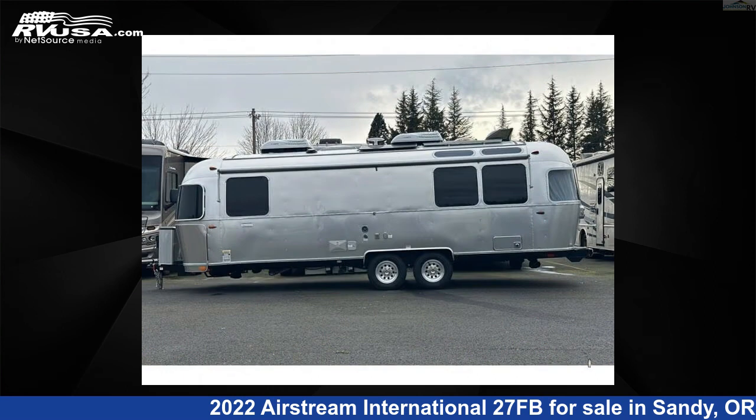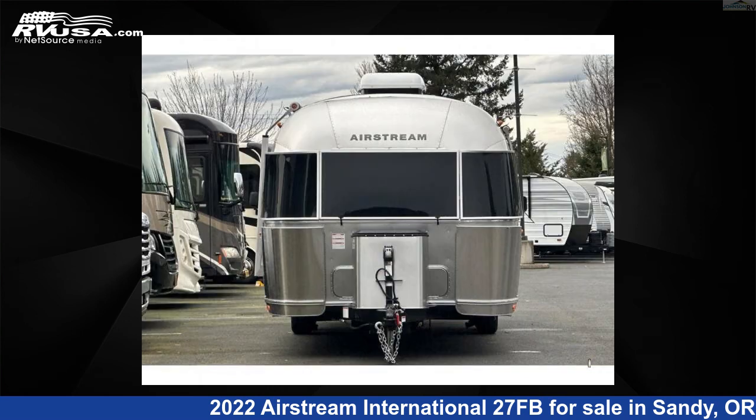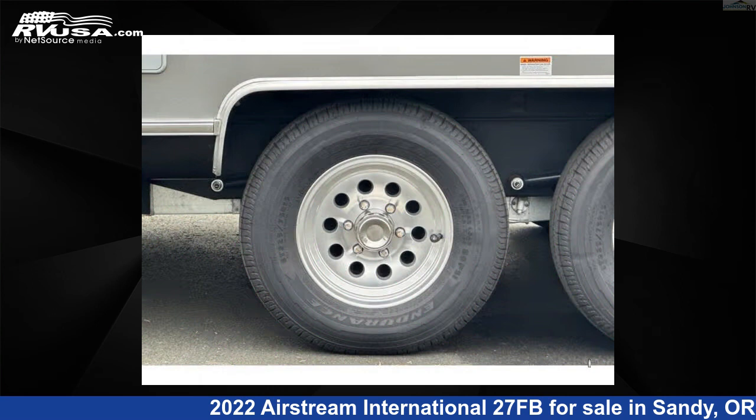This used Airstream is 28 feet 0 inches in length and features sleeps 4 and 37 gallons fresh water capacity. The floor plan layout of this travel trailer features front bedroom.